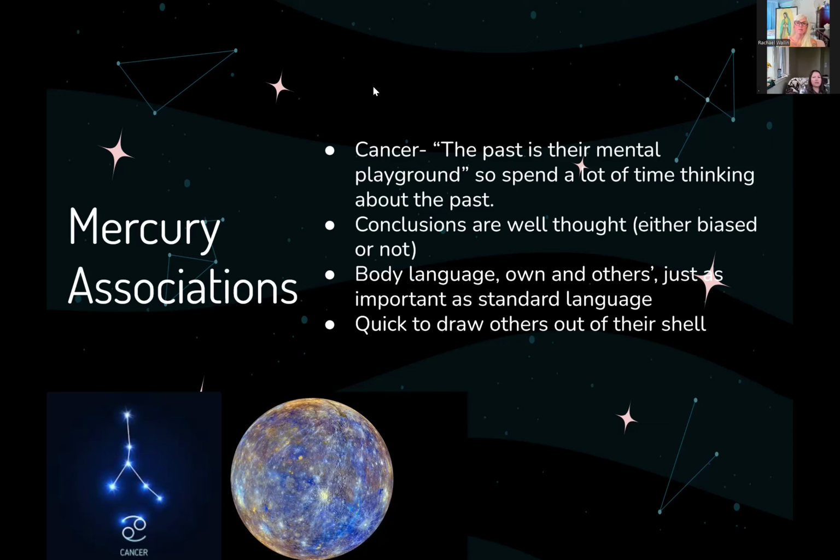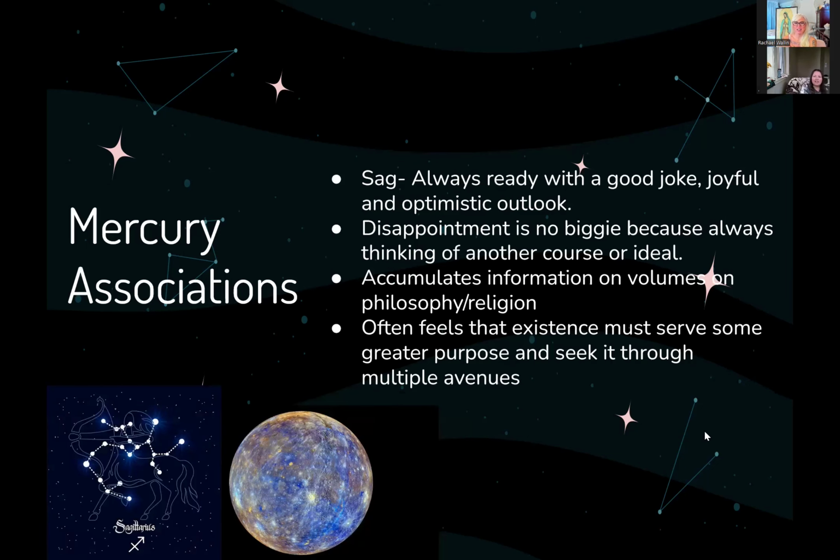With Cancer's, conclusions are typically well thought out, but this could be good or bad, like with biases or not. So I could have this unbiased piece of information and I draw conclusions from it and it totally makes sense. But it could also be like I'm stuck in this biased way of thinking. So thinking I'm right when I'm not right, and just digging into the reasons why I think I'm right, even if it doesn't make sense. So conclusions can be drawn out, and also we're quick to draw other people out of their shell with the way we communicate, plus the Cancerian nurturing aspect. Nice. Yeah. Seems legit.